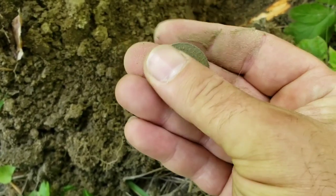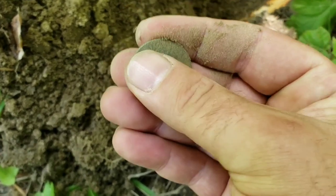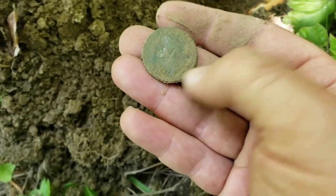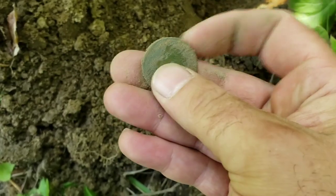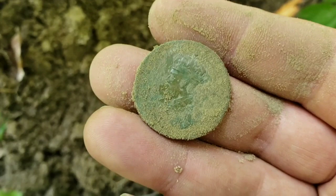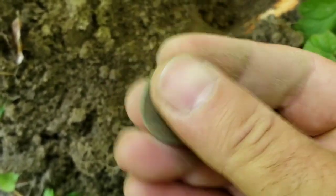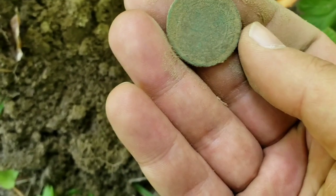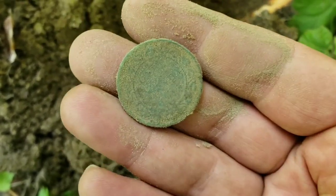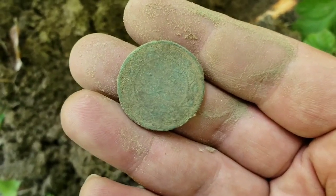Who is this? I think it's King George V, but this side's not too bad. Yeah, I see the King George V. I don't think we'll be able to get a year right now. I'll either show it on the wrap-up or on the next good find. I'll see you then.